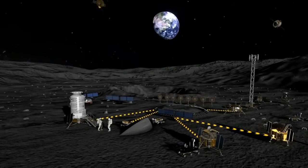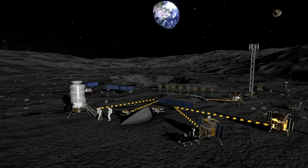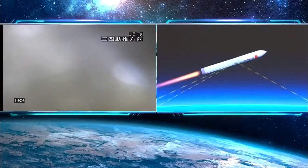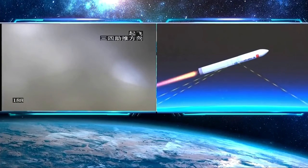Recently, Russia and China unveiled a roadmap for the International Lunar Research Station. This project will involve numerous robotic lunar orbiters and landers and will culminate in a human-crewed research facility either in lunar orbit or on the surface. This project, if successful, could see Chinese and Russian astronauts based on the Moon from the 2030s.